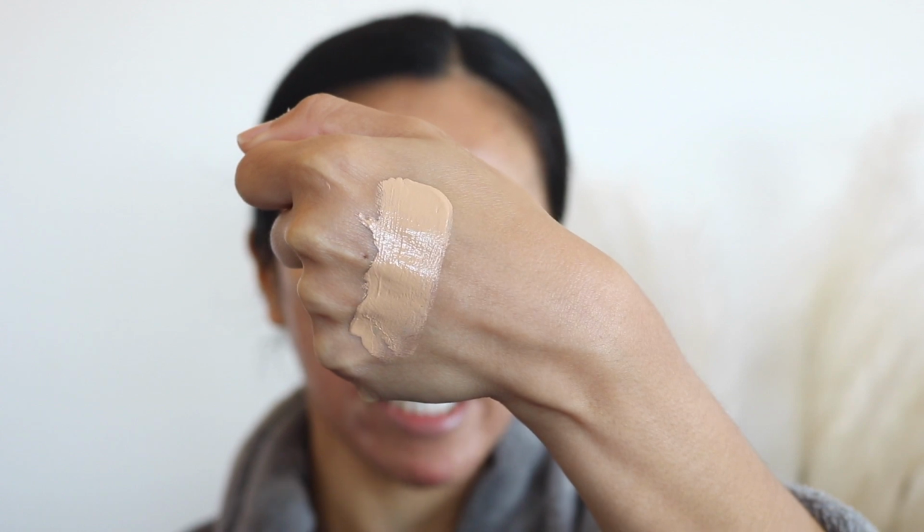I have mine in the shade Sandy Beige. I've already primed my skin. I just used the moisturizer from Weleda. And apart from that, I'm not going to do any pore minimizing primer because I have stopped using primer. I find that the foundation actually lasts a little bit longer if I just let it sink into my skin with just moisturizer. So this is what we're working with.